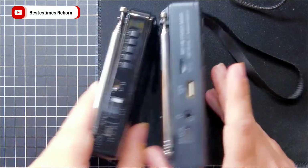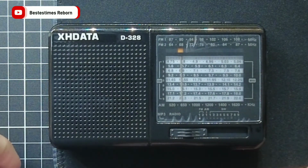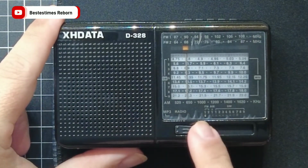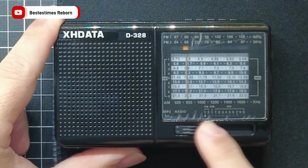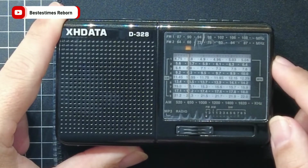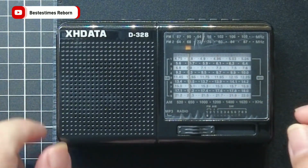There you go. All right, let's move this one to the side again. So here we go. The XHDATA 328. There's your dial. But you've got to keep in mind the price of this too. $20 Australian is cheap. So if it works good, well, that's great.